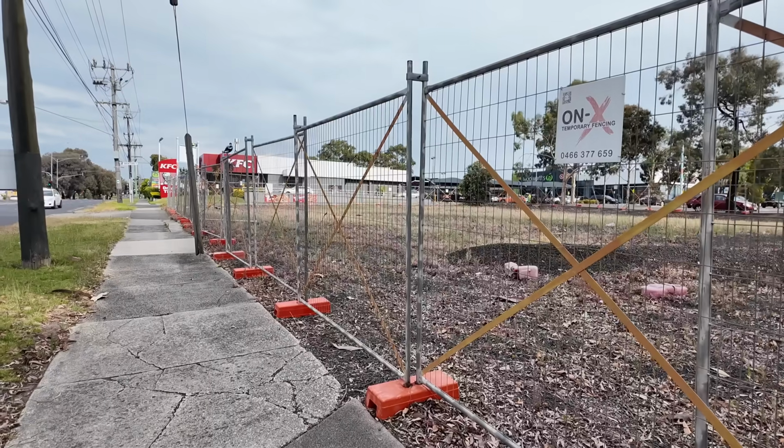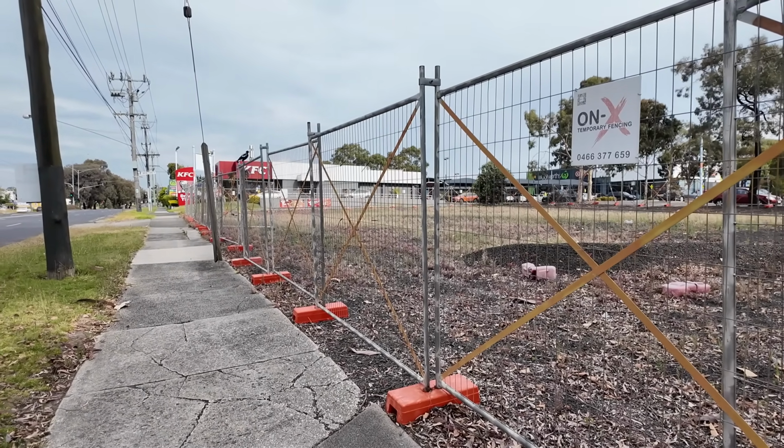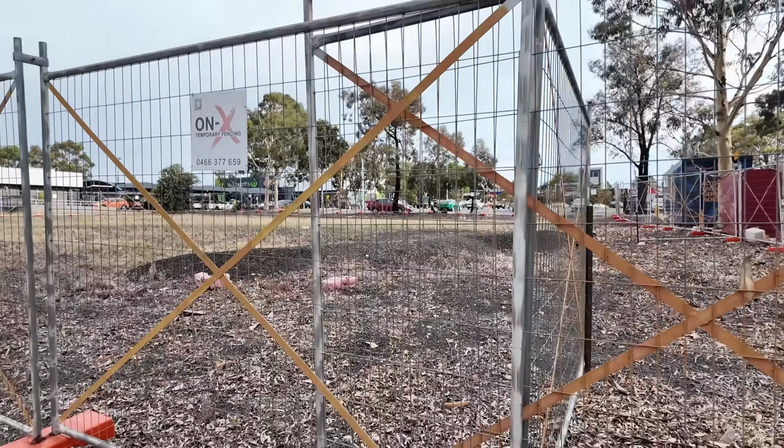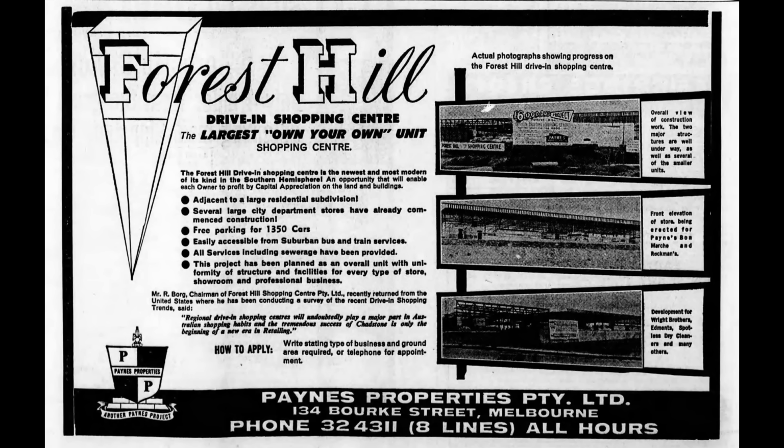In keeping with its car-centric design, the centrepiece of the development was a large petrol station directly on Canterbury Road, and the land used for car parking was much larger than that used for the shops or footpaths. Its opening was just a few years before that of the nearby Forest Hills Shopping Centre in 1964, which is today Forest Hill Chase, and which I'll probably do a separate video about one day.